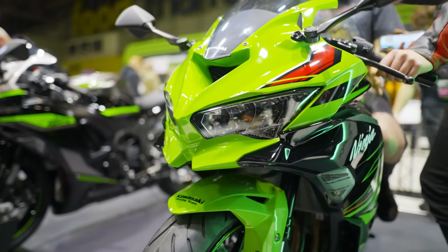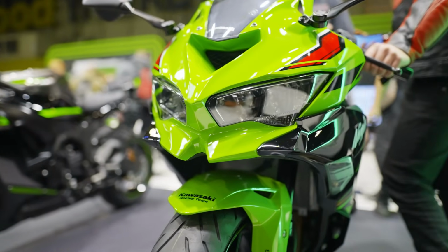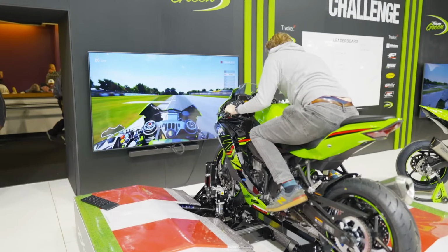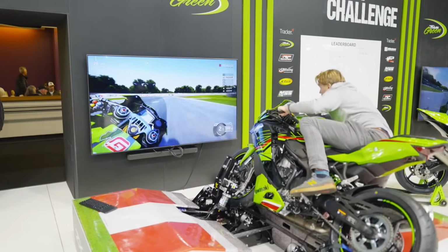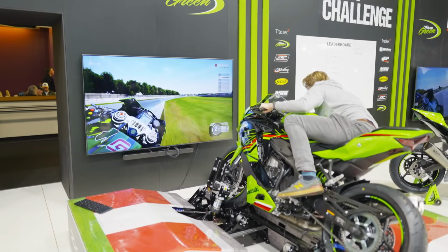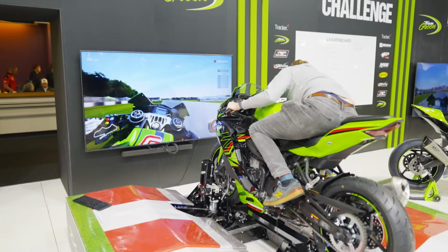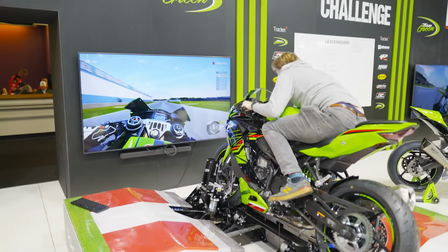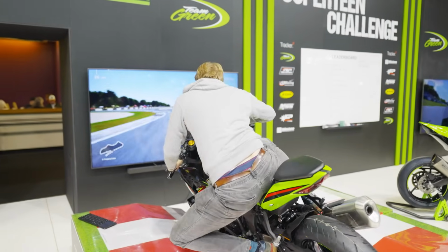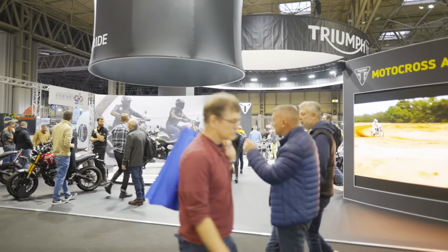And we have the ZXR 400. Kawasaki have resurrected the 400 inline 4. And to celebrate this and the new Kawasaki Super Teen Challenge, they had this brilliant simulator here with ZX4s in, where people would compete for a lap time. Now I only got 2 laps, but I reckon if I had a couple more goes, I could have been pushing Max Cook. Maybe not. I do apologise for Ant's underpants sticking out the bottom of his jeans there. Hopefully they're clean.